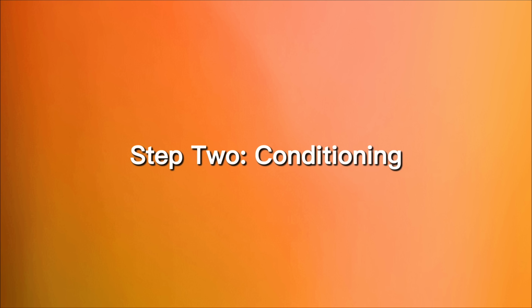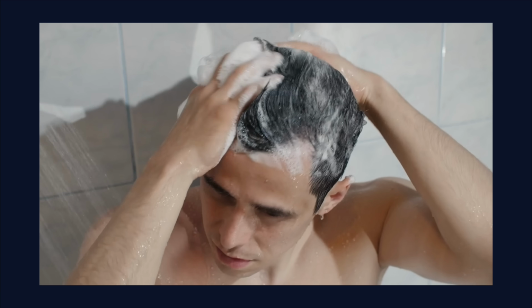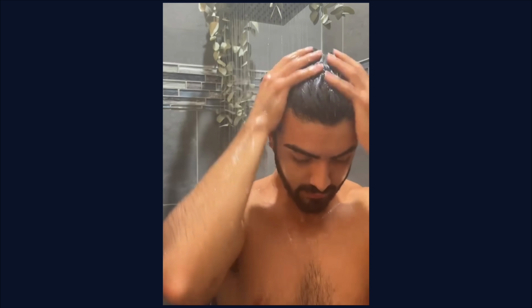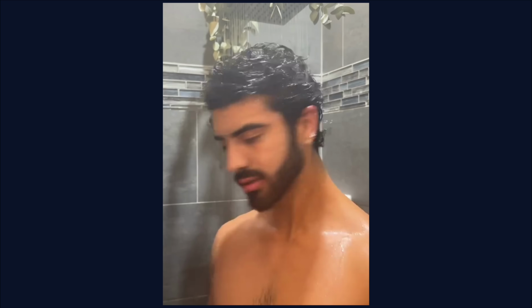Step 2. Conditioning. Conditioner is where most guys fall off. They think it's girly. Wrong. Conditioner is what separates dry, frizzy, lifeless hair from smooth, shiny, attractive hair. Skipping it or using a cheap 2-in-1 is a rookie mistake. That's like washing your face but never moisturizing. It just doesn't work.